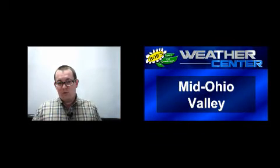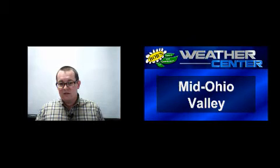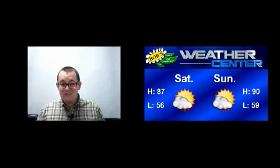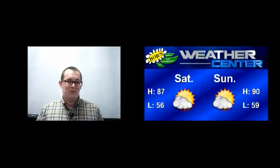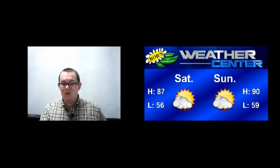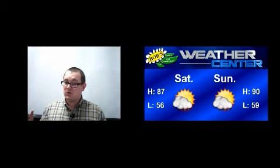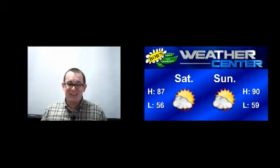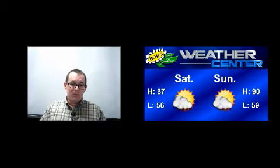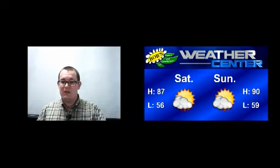And now let's change gears and take a look at the weather forecast. Let's start off with the weather forecast for our area, the Mid-Ohio Valley. Heading into this weekend, it's going to be getting pretty warm. We were blessed earlier in the week with cooler temperatures, kind of unseasonably cool. Now it's starting to warm back up to temperatures that feel more like June. So 87 and 90 this weekend. But on the bright side, there's going to be very little chance of a thunderstorm this weekend.